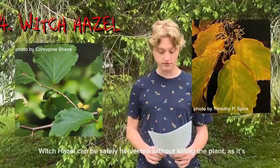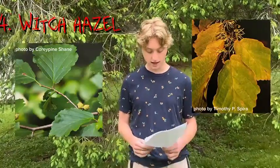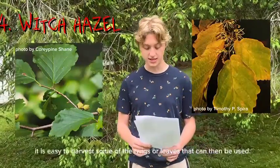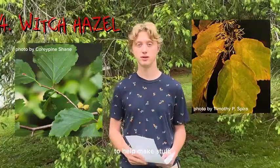Witch hazel can be safely harvested without killing the plant, as it's more of a tree than a herb. If you treat it the same as pruning a fruit tree from late winter through early summer, it's easy to harvest some of the twigs or the leaves that can then be used to help make stuff.